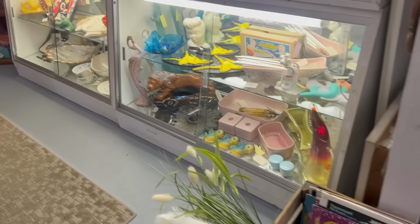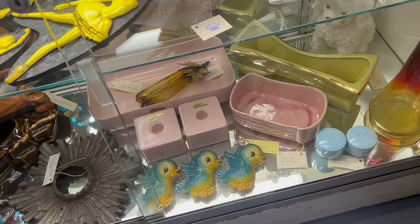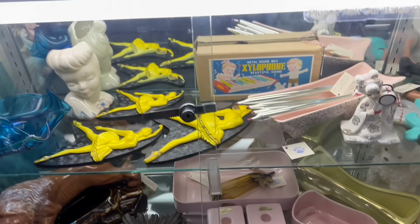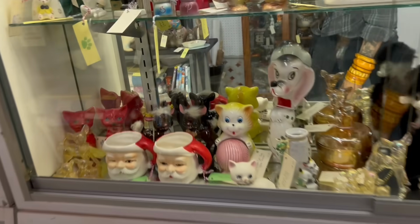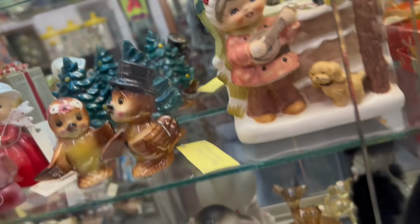Oh my gosh, I put my basket straight down. The bluebirds, 36 for 3. The geisha, oh my gosh, she's 32, she's amazing. Wow, this is too much for me. I love the little wood dog salt and pepper shakers. Those are adorable. And the birds, those are at 22.